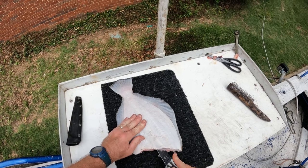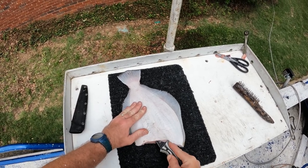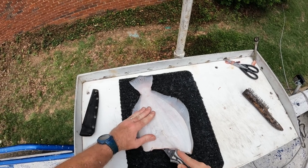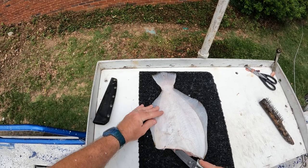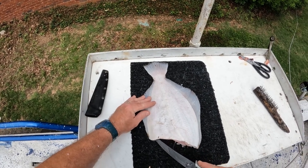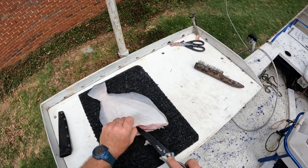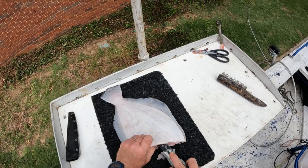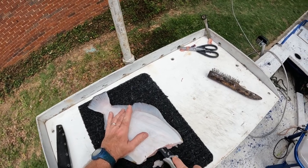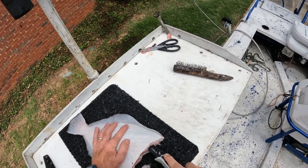Take our knife in, find that backbone. Go as far as you can with your knife. Work the edge of that blade right to the edge. Go back in, same thing for the other side. Work that knife right on down. Don't cut through.